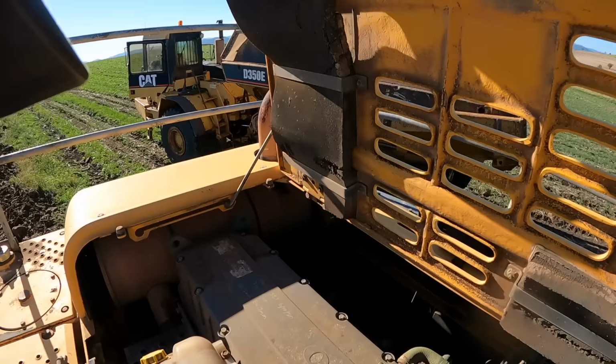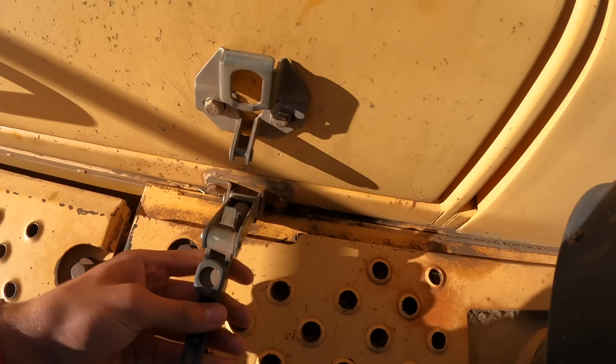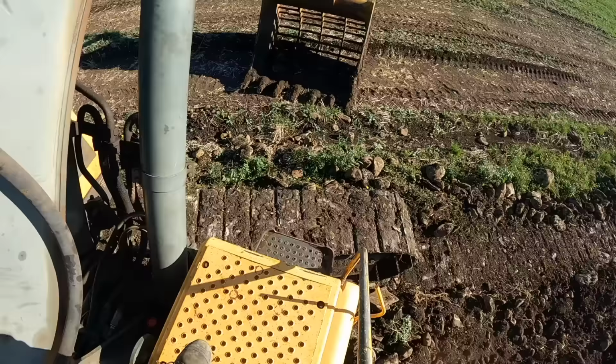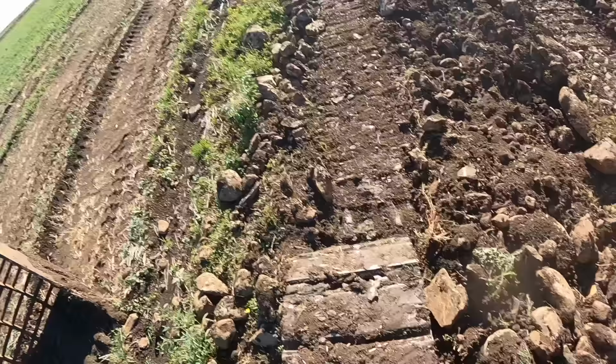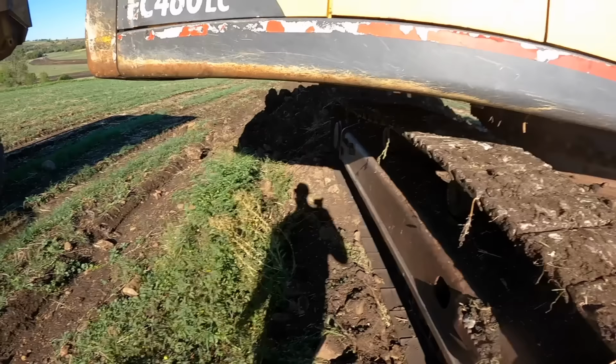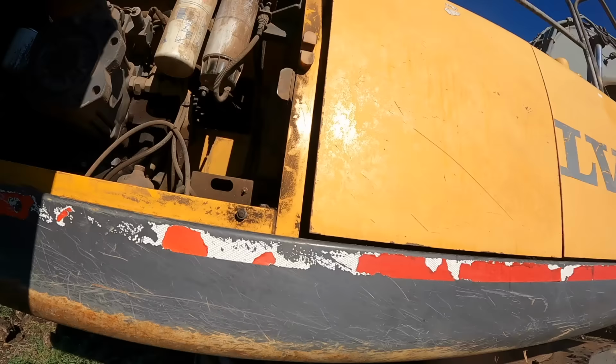Then we've got, put this down. Then we've got our slew motors, and then around here we have the hydraulic sight glass. It's up here. Got right there. So that's a bit low, but it's all good.